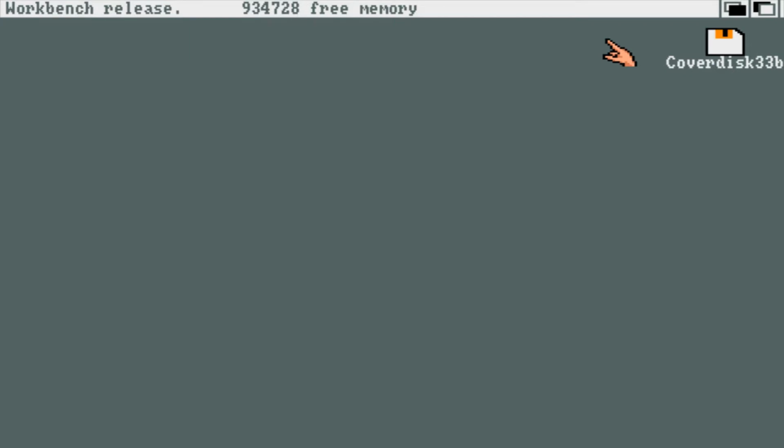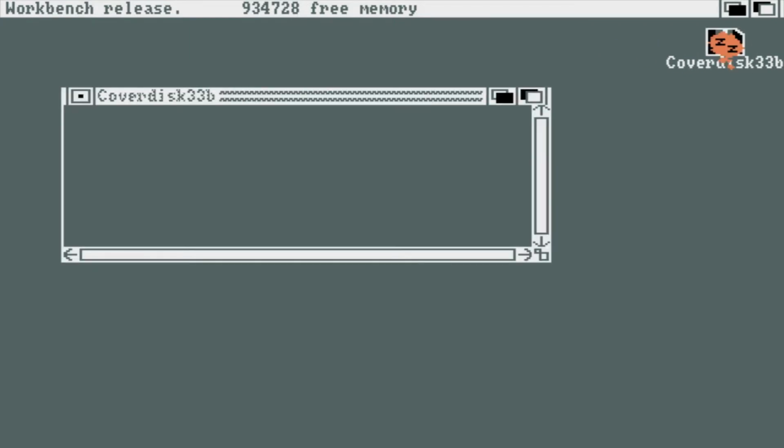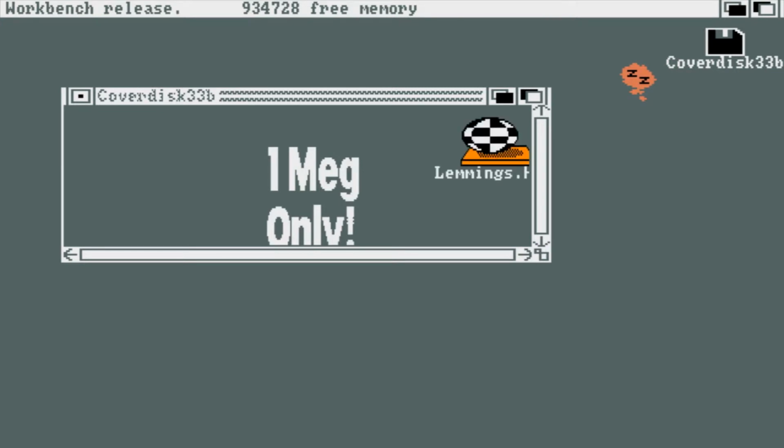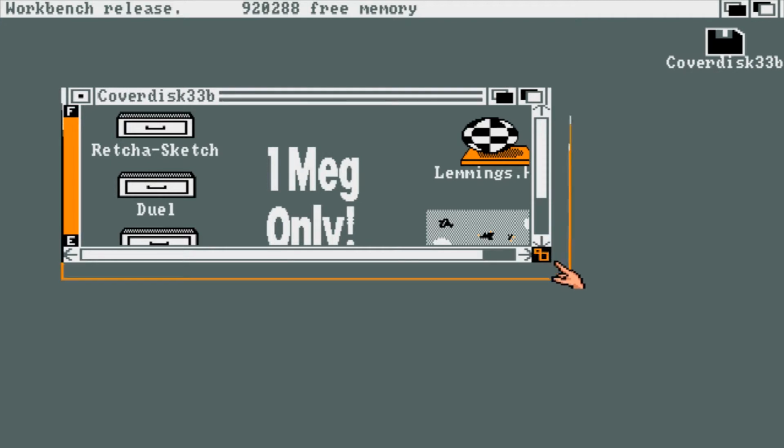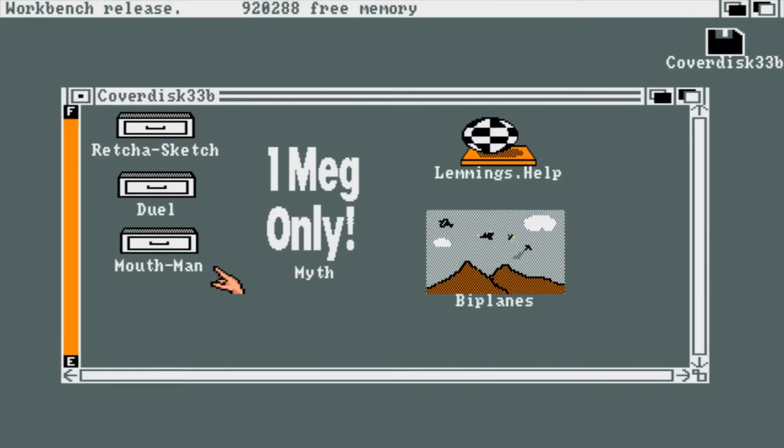So a few months later, you see there, Elementary Lemmings, a simple solution for all puzzled puzzlers. So Amiga Format, taking care of its readers, as it always did, included a help file on the cover disc this month. So amongst all the other things there, like Mouthman, Dual, Biplanes, I'm sure a few people have played. Yeah, this Lemmings help file. So if level 4 of that demo was confusing anyone, well, Amiga Format would push you gently in the right direction.